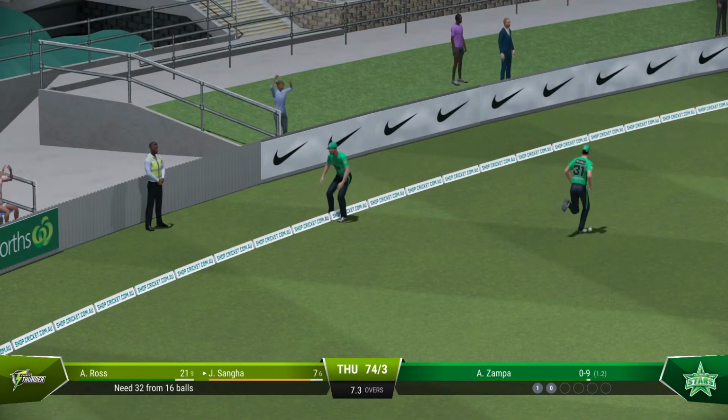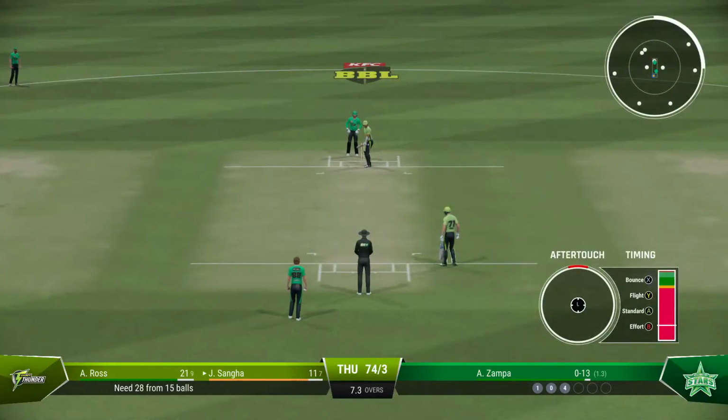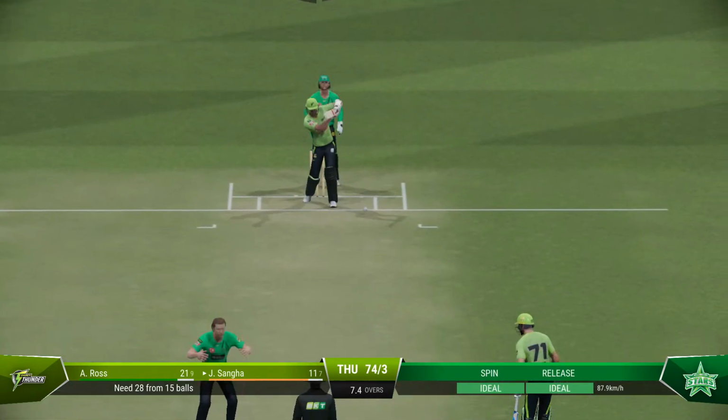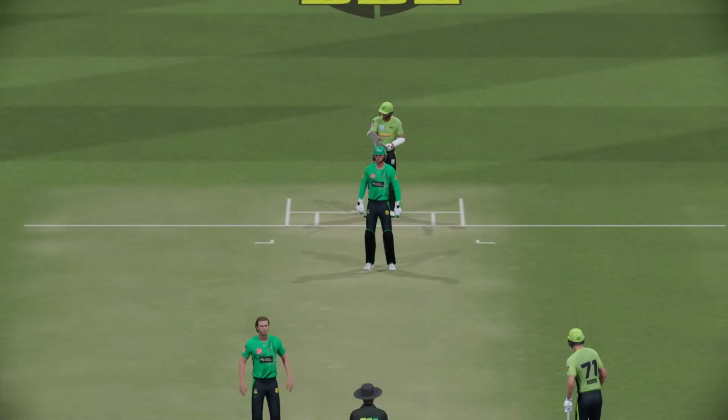The fielder could only pick that up off the boundary rope. Punched that away through the covers with exquisite timing. Loud shout.